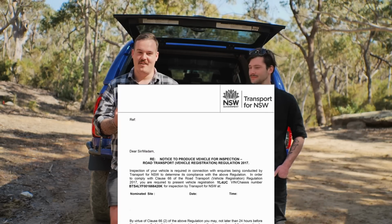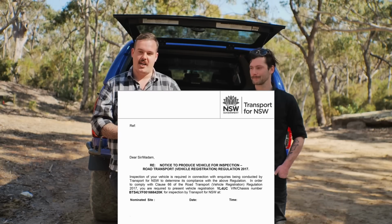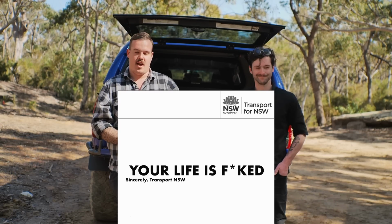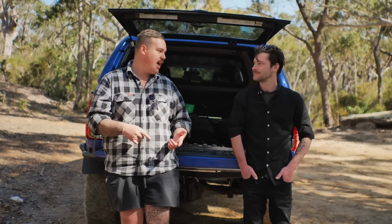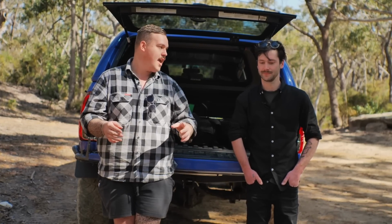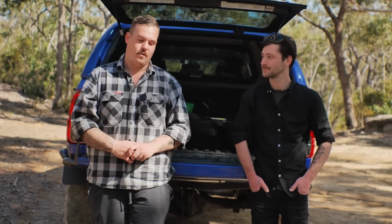We'll put an example of the letters that we got on the screen so you can see the sort of letter of doom, and all the political jargon in the letter basically translates to your life is over. If you get that letter, the process is you then have to take it to an inspection station and get a full compliance check, which means if the car's not standard, you're basically stuffed. So obviously that wasn't going to work out too well for any of the cars we had the letters for.